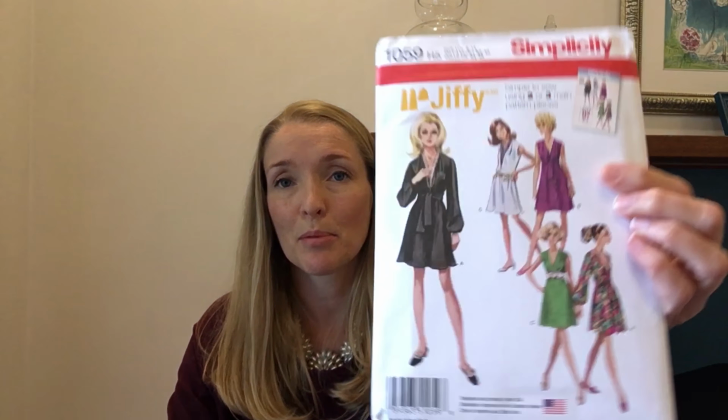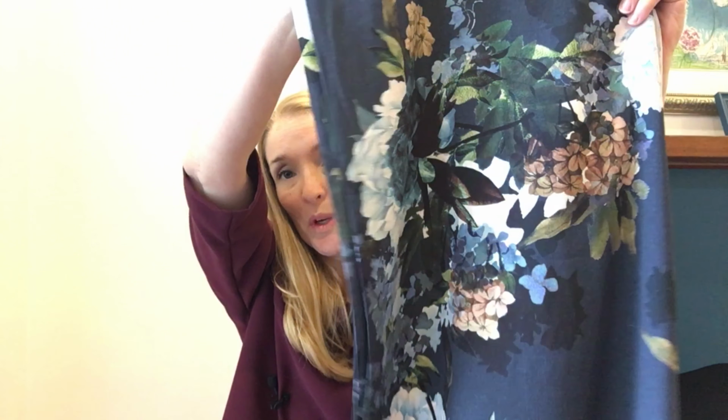The other pattern that I bought this month, which I got online, I think from eBay actually, was this Simplicity pattern, and it's a vintage reprint. So that's 1059. I really like this view here with the long sleeves, and also because it was my birthday, I treated myself. Obviously, you can probably tell by now I don't need an excuse to treat myself to fabric, but I did buy this lovely rayon from Spotlight, which I think would look really nice in that dress.